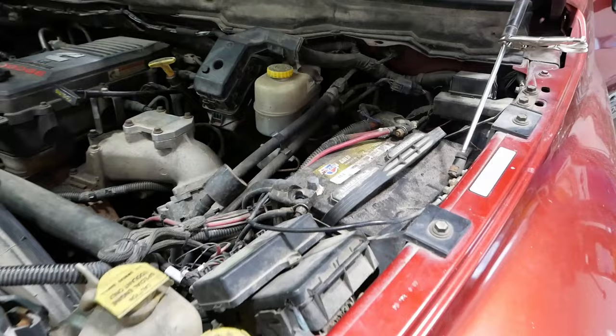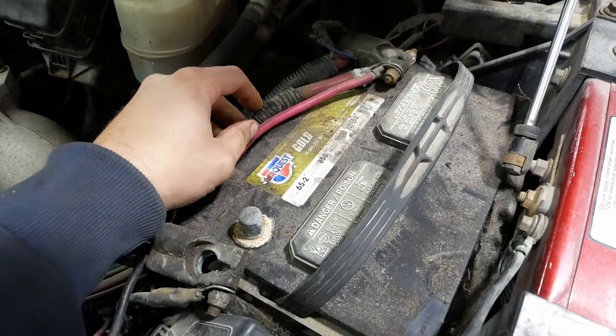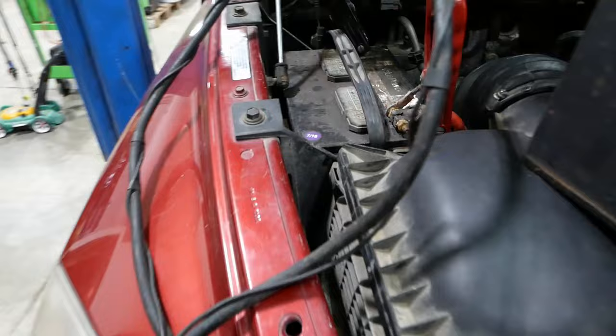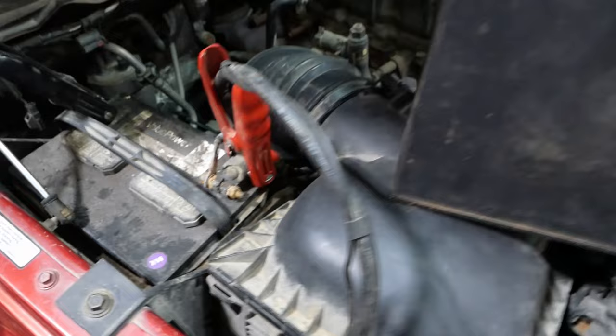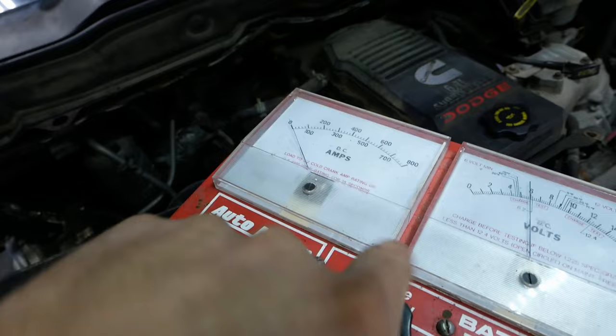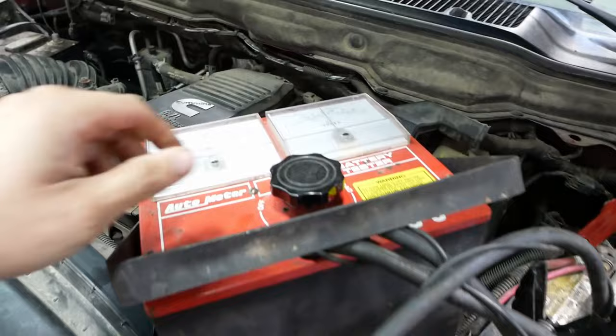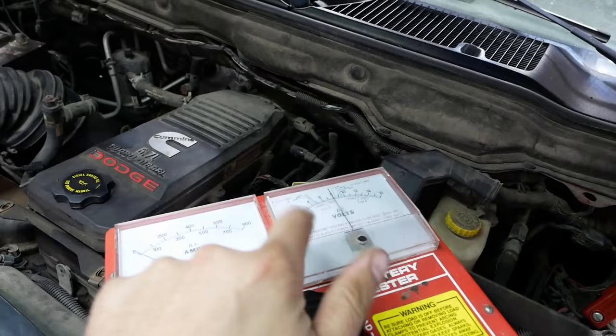Well, this truck's got two Group 65 batteries. The cables are a disaster, just like every plow truck. It's got a CarQuest battery on this side. I think it's from 18. But the other side is a Value Power. So this is a 650 cold cranking amp. The other one's an 850, and this one's from 2016. So I'm pretty sure this Value Power is smoked. It's not even at 12 volts. So let's see what it does. It does nothing. It has 0 amps. Junk too. So that's it. It's getting two new batteries.